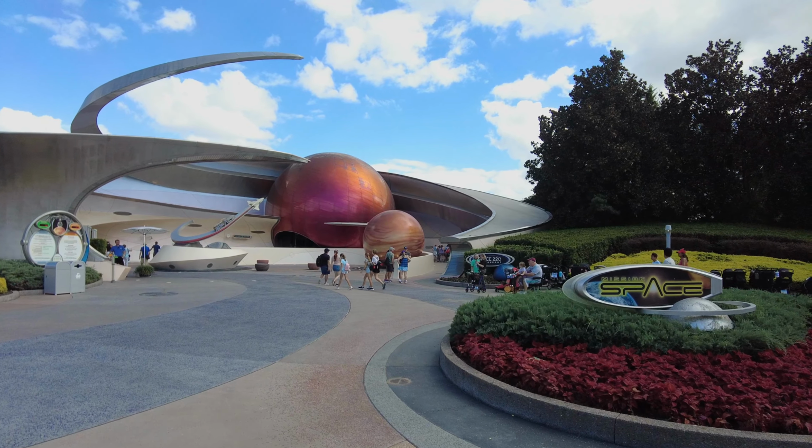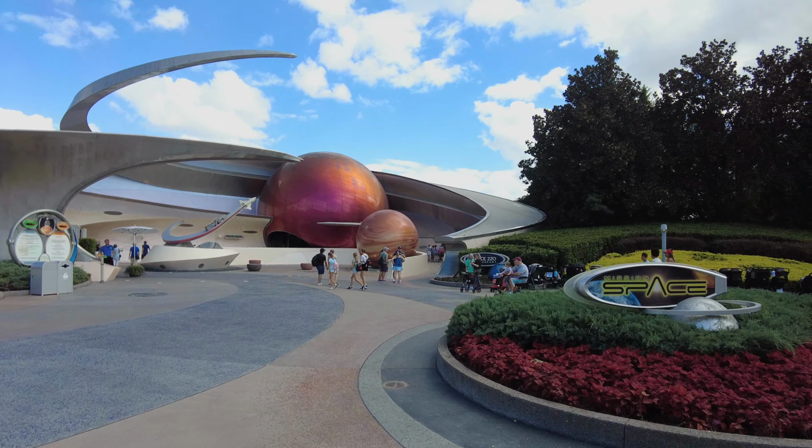Hey everyone, John here, and we have another restaurant review here at the Walt Disney World Resort. This time, we're going to be reviewing Space 220 at Epcot.